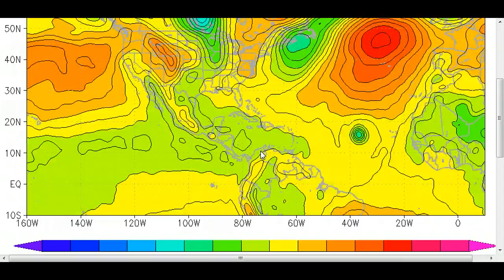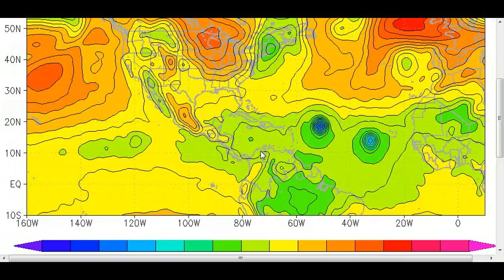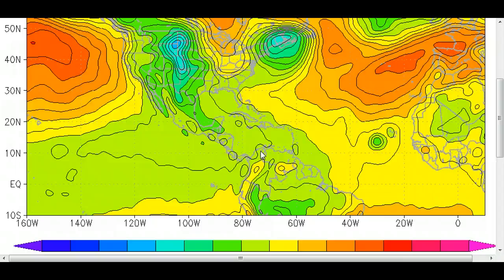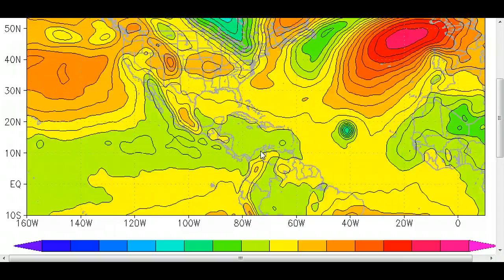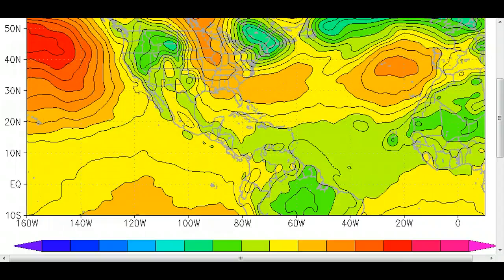That's 7 to 10 days away. So we'll see what happens there. I mean, the odds are right now, looking at the pattern, that this could slip north of the islands again. But again, that's over a week away, so we'll check that out down the road.